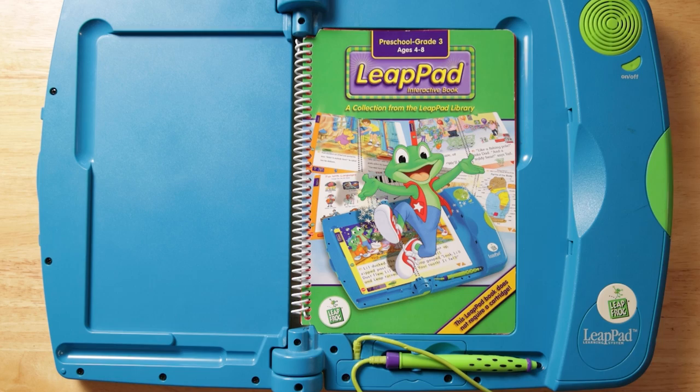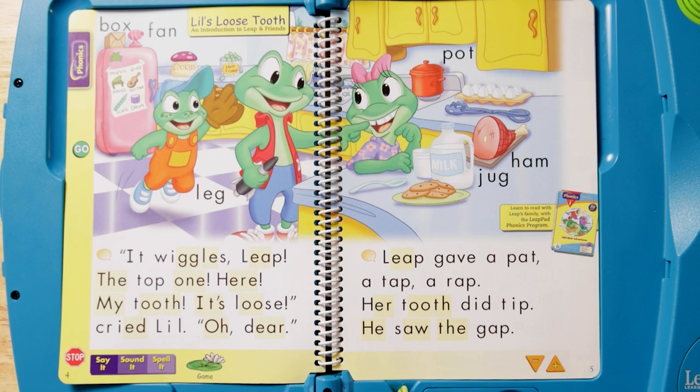LeapPad comes with an introductory book that gives us a sample of the library as well as introduces us to the LeapFrog mascots, Leap the Frog and his two frog siblings, Tad and Lil.